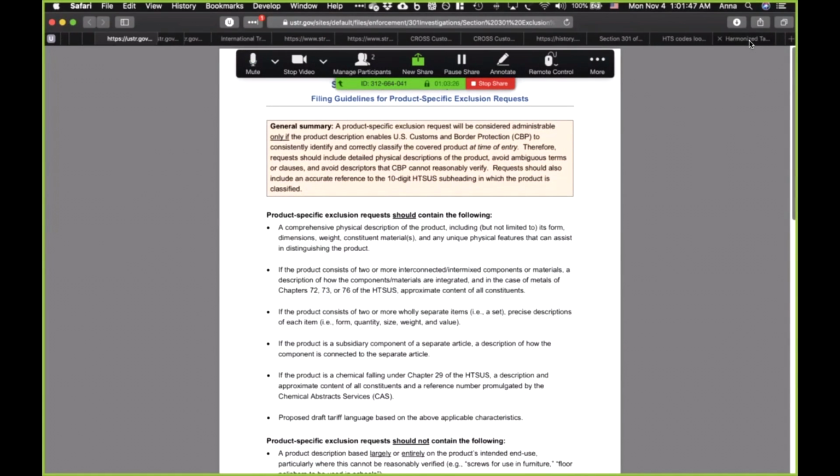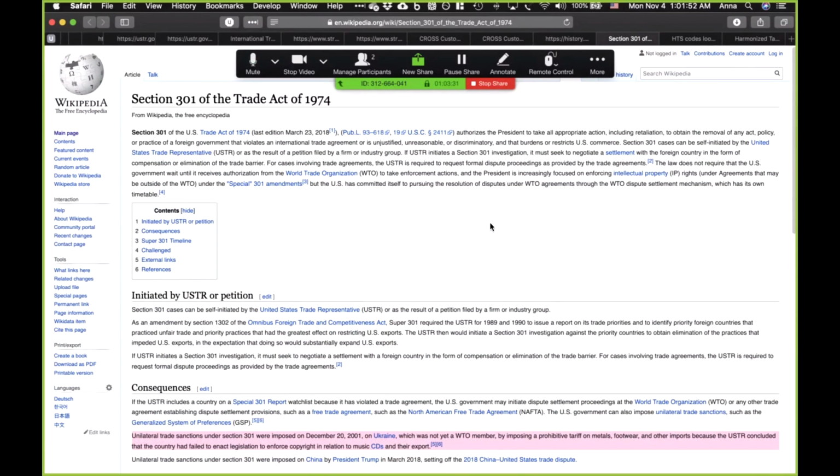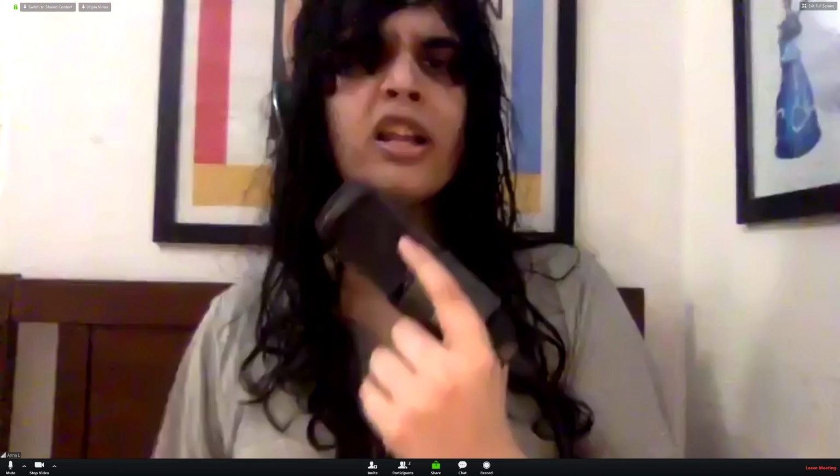And it gets even better, because if you look into the original intent, it was for actions that burden or restrict U.S. commerce, that were unjustified, unreasonable, or discriminatory actions by someone else. So in this case, the United States government has taken a tool that prevents foreign governments from doing something like this, and it has used it on small businesses. So this is like self-mutilation. Hey, at least someone else isn't cutting your arm off. You chopped it off yourself.